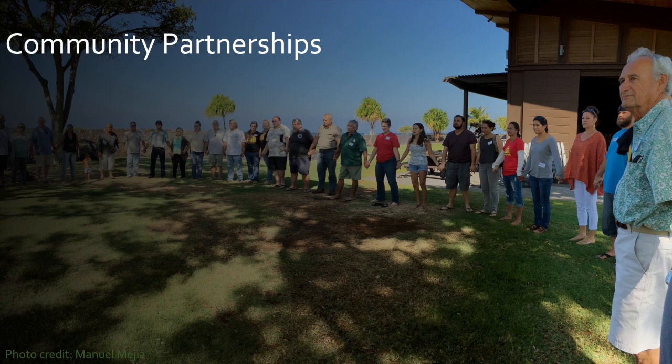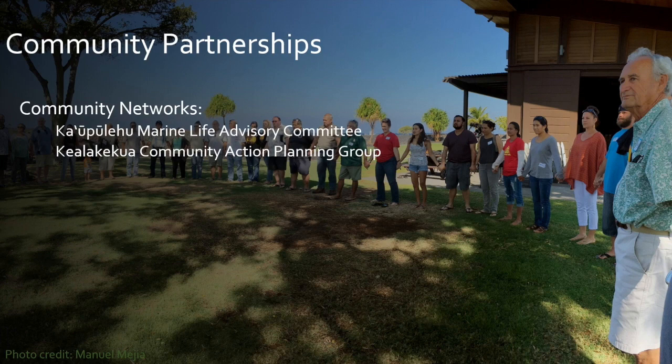Our community networks and partnerships in West Hawaii, there are many. Each of these places has an extremely active network of community leaders and partners who have been contributing to and driving management discussions in their areas. In Ka'upulehu, we have the Ka'upulehu Marine Life Advisory Committee, and in Kealakekua, we have the Community Action Planning Group. And so we've been conducting outreach from the start of the statewide planning process to communities across West Hawaii, and the people of these places were really the ones who have been asking for this kind of work to start for a really long time.